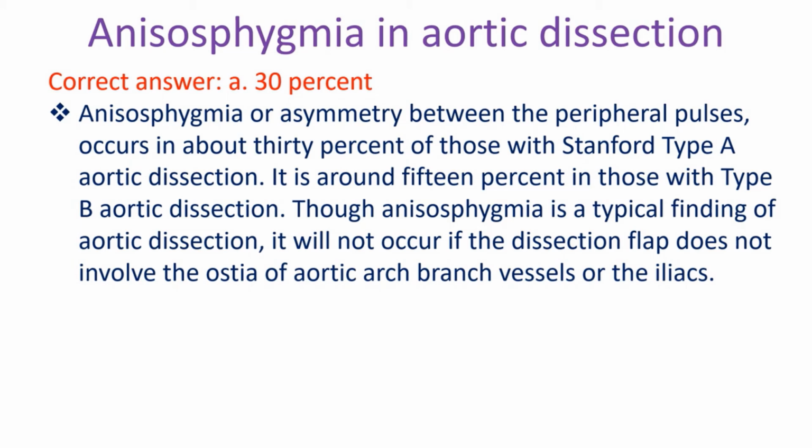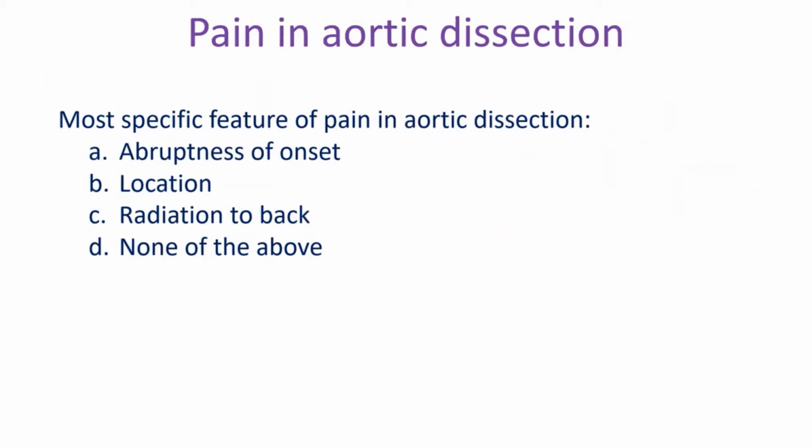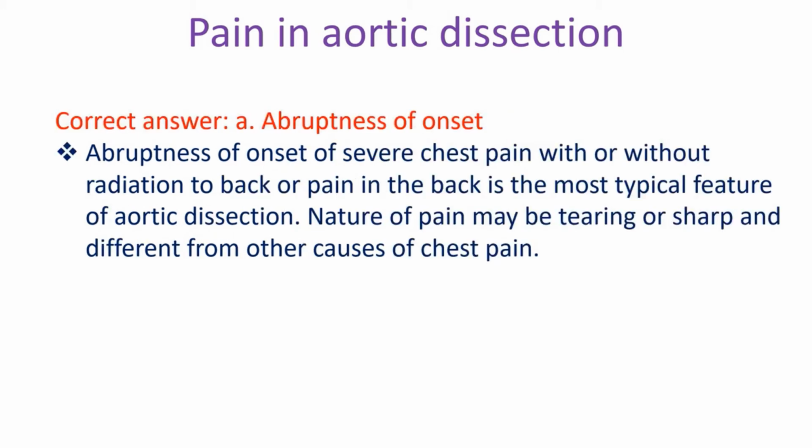Most specific feature of pain in aortic dissection: A. Abruptness of onset, B. Location, C. Radiation to back, D. None of the above. Correct answer A. Abruptness of onset.